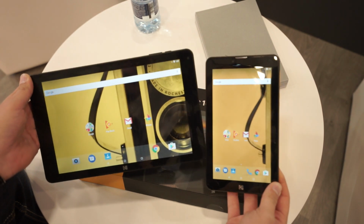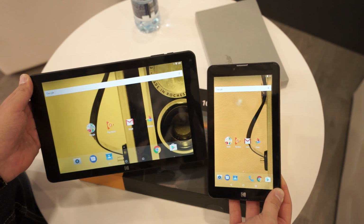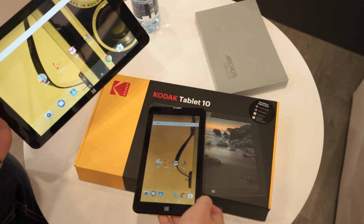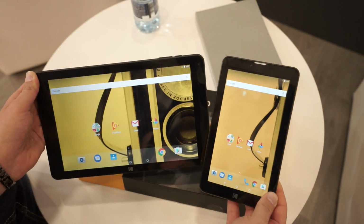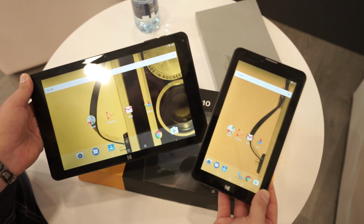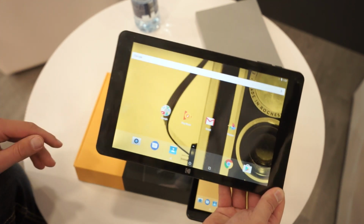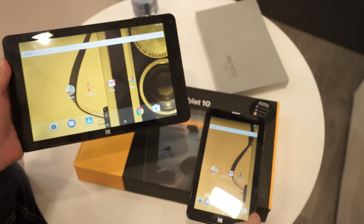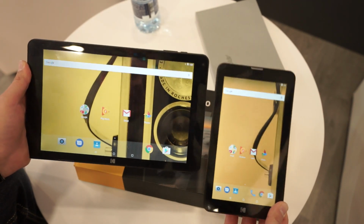I'm at the booth from Archos at IFA 2017 in Berlin right now, and together with Kodak Eastman they're introducing the Kodak Tablet 10 and the Kodak Tablet 7 that I've got here. Two tablets that will be available in Europe only right now, and will be available in France, Germany and so on. Actually in Germany you can already get the Kodak Tablet 10 starting at 159 euros. The Kodak Tablet 7 will cost 99 euros. So as you can see, those are really cheap tablets.